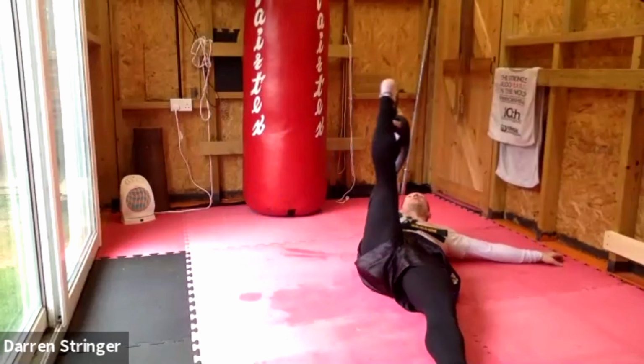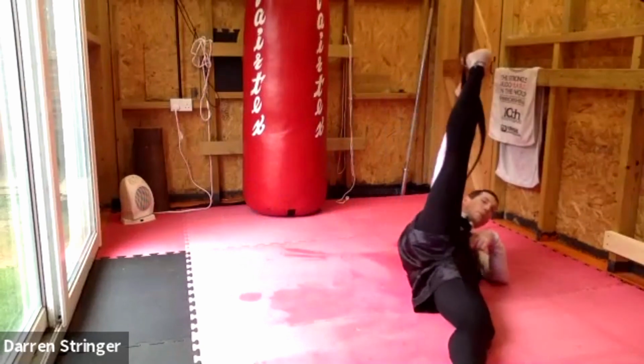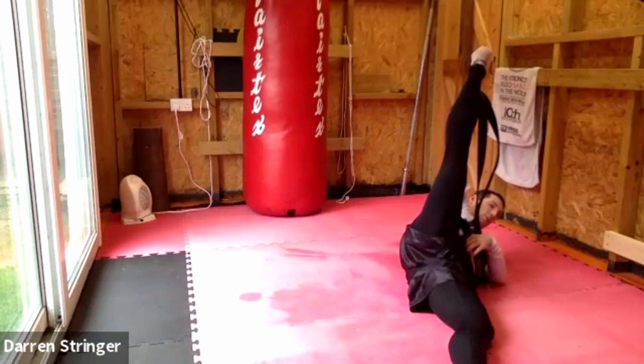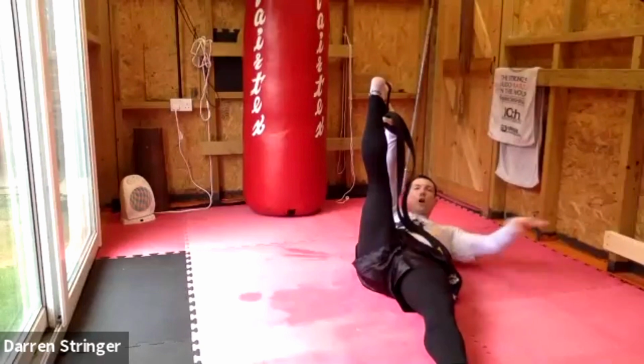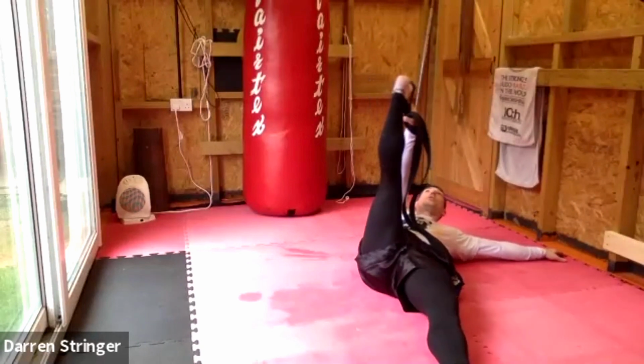Back to the center. And remember, now we're going to open up the hip, push it up to the ceiling, slight pause at the top, and then rotate back down. Really try to open that hip up each time. We need 10 of them.